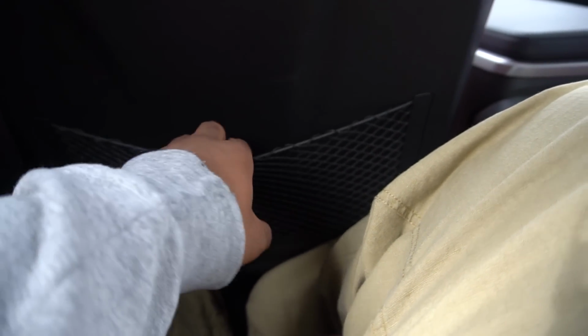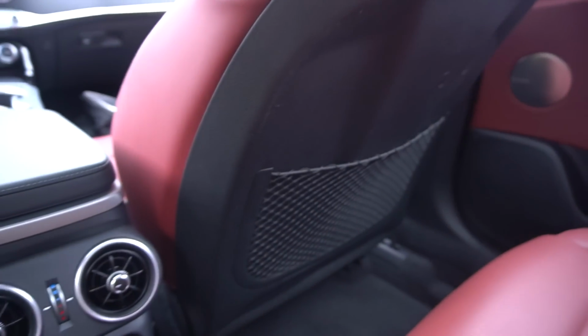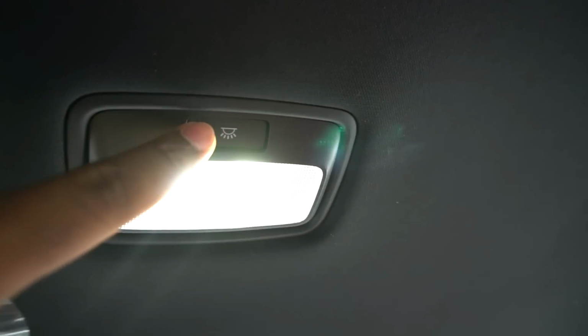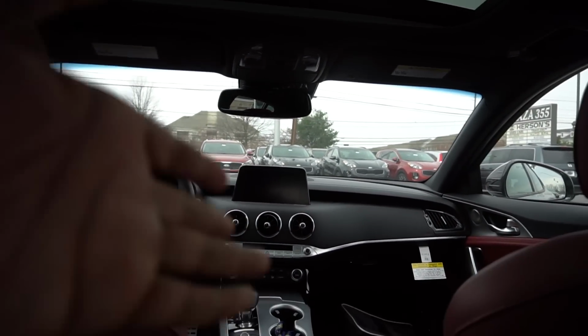You have 2 map pockets right here on the back. I wish that they were another material that wasn't like a netting, because the netting looks sort of cheap, like an afterthought. But if I sit all the way back, my head does touch. Like, I don't really have that much space. So headroom is a little bit of an issue if you're sitting up straight. But if you lean back, my head still touches. I can't really go easy on it, but my head does touch. You have more LED lighting, which is very nice. It's a nice touch that Kia put LED lights inside of this car.